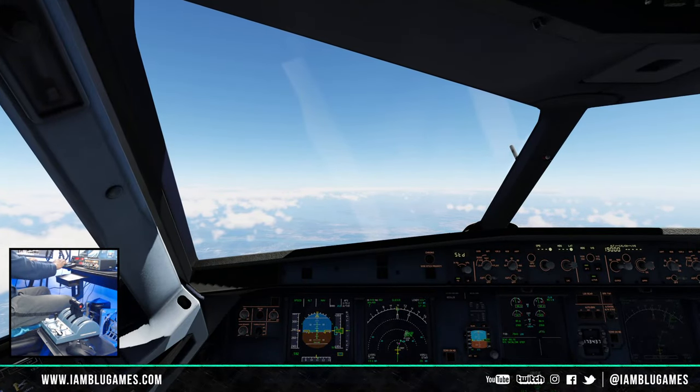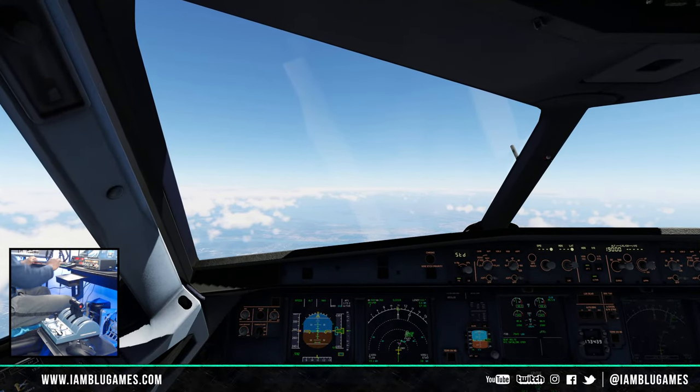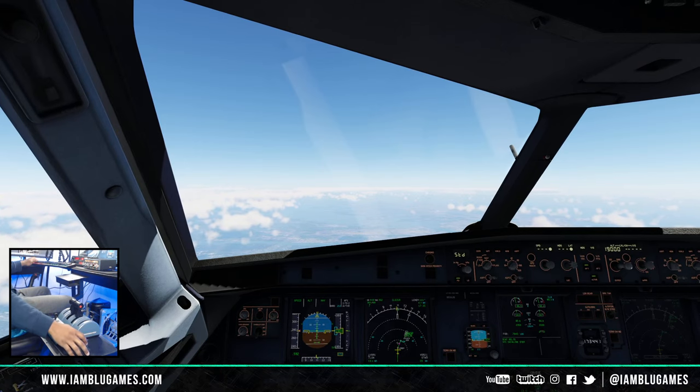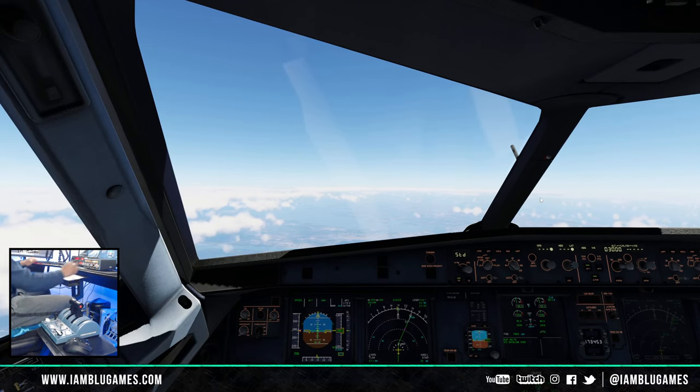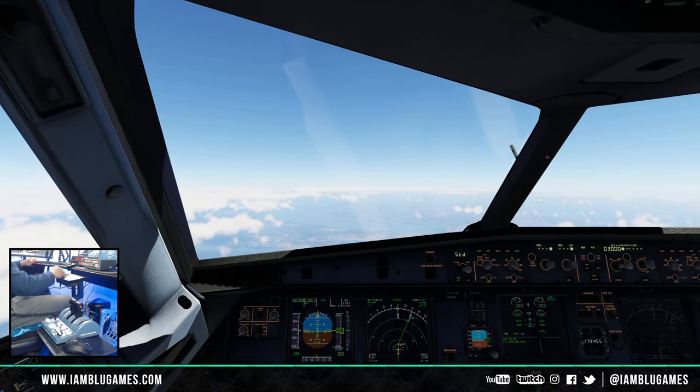All right, so from here we're about to approach LaGuardia, and from here we'll descend down to our arrival. I might start doing that now, honestly. Yeah, I'll start descending now because it's pretty far out. 3,000 feet. I got my mini FCU right here that I can use. I can hit, boom, 3,000. We'll start descending.